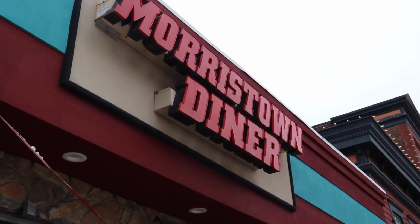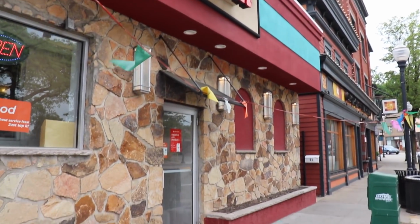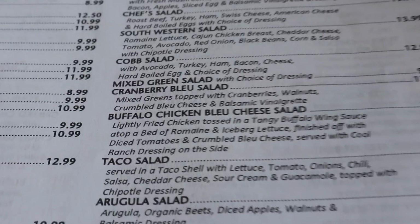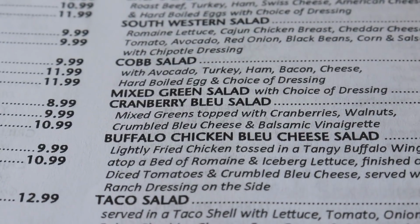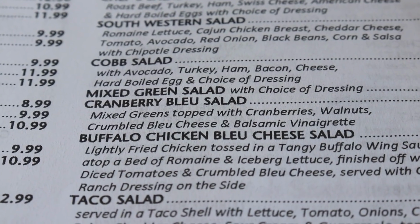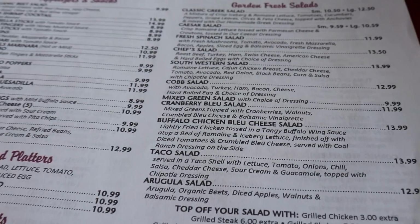We found the Morristown Diner. We're going to keep it simple, try to have burgers and salads, and that's about it. Okay, I've picked what I want already. I'm going to have the cranberry blue salad, mixed greens topped with cranberries, walnuts, crumbled blue cheese, and balsamic vinaigrette, and I will add grilled chicken to it.